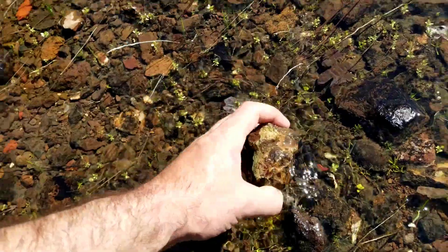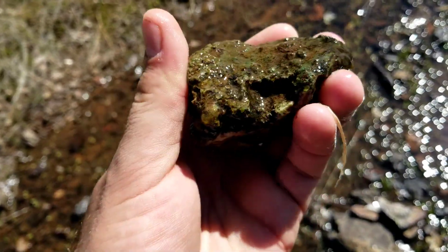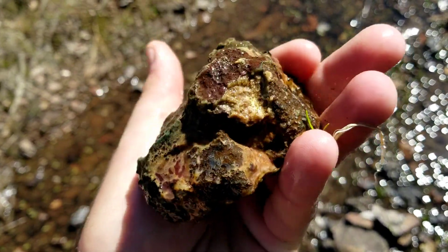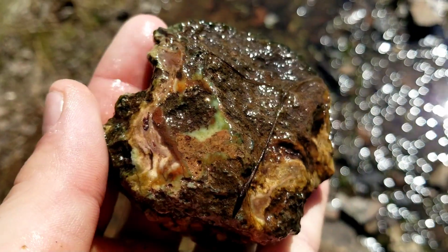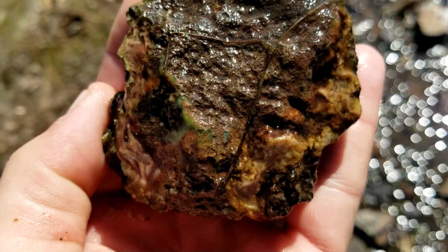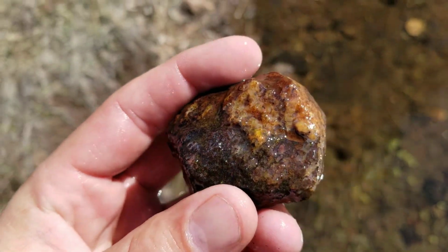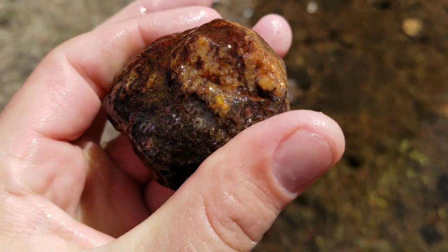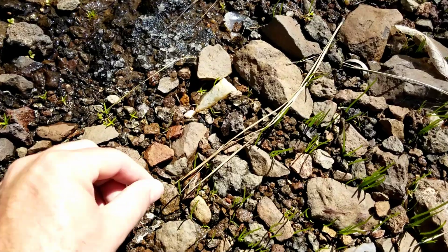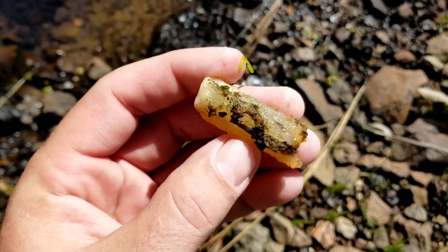What do we have here? Some interesting color. Look at that. Oh, we'll have to see. Alright, what do we have here? That's a good chunk. It's kind of hard to see, but yeah, that's good. Yeah, look at that node. Pretty cool.